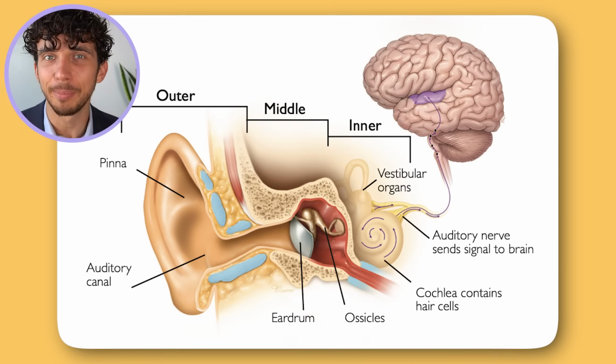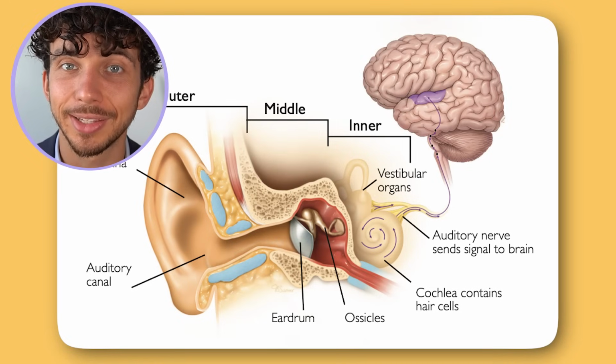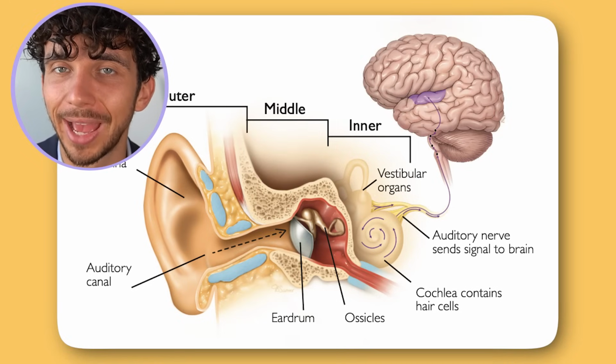The second part of the ear system are the middle ear bones and the cochlea, the hearing organ. Sound waves are able to pass through all parts of the hearing system. However, eardrops get stuck in the ear canal and they're not able to pass through the eardrum.